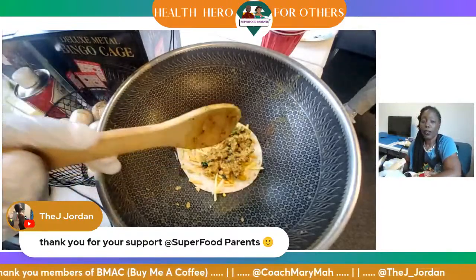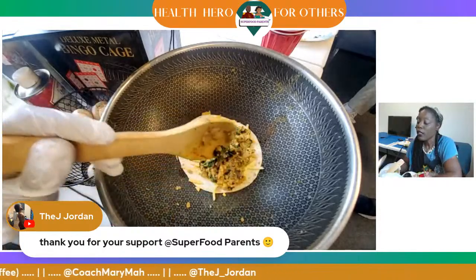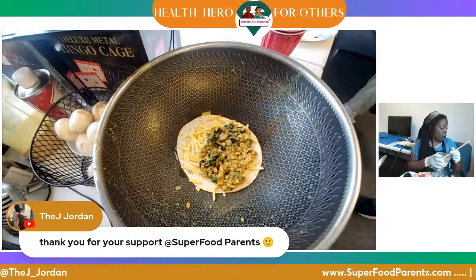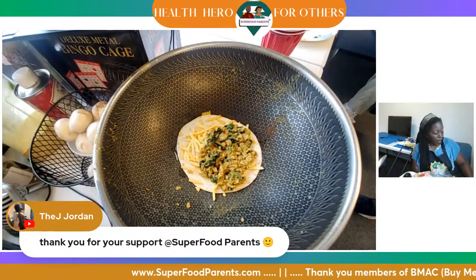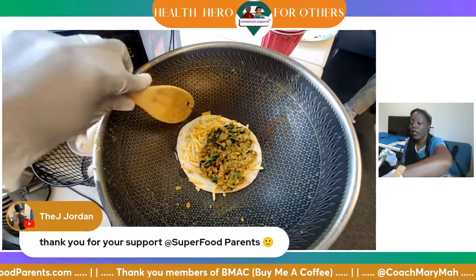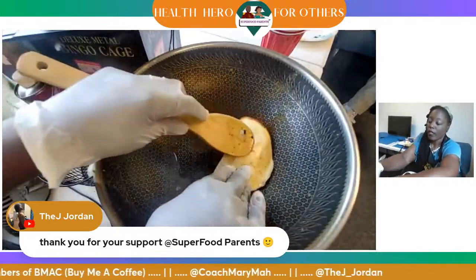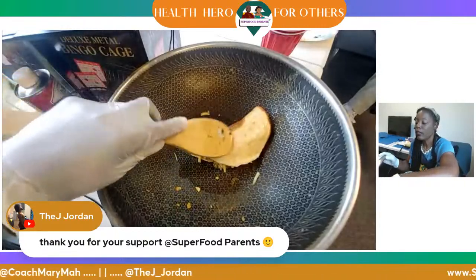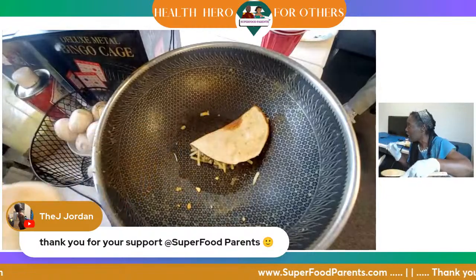People are scrambling out here. You put on half of your tortilla, you put the filling, and then you use another spoon to flip it over. So I'm going to set this right back here. I'll get another spoon, the same one I've been using, really. I'll flip it over so that way that bottom half can get toasty. Ooh, I think I put too much in there, y'all. This one is too full. I'm going to have to put less. It's real thick. It's like a sandwich.